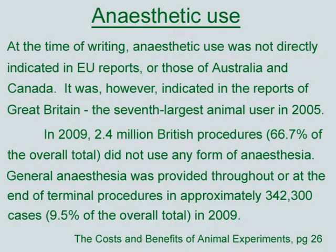What worries me about this last paragraph is terminal procedures. That in terminal procedures, only 9.5% of the overall total are receiving anaesthetic. Terminal procedures mean that the animals actually die from the experiment. An example of this would be the LD50 test, where 50% of the animals die to ascertain a toxicity level. Now, if these animals are not receiving any anaesthetic at all, and it sounds like they're not, there's an awful lot of animals in UK laboratories and laboratories worldwide that are experiencing a very large degree of pain. And for me, this cannot be moral.